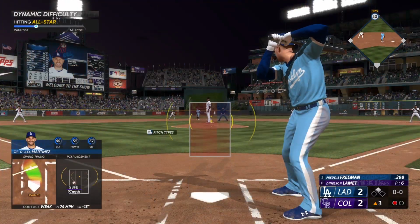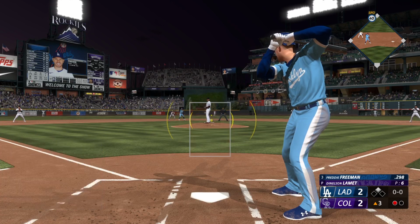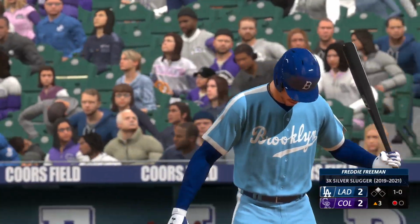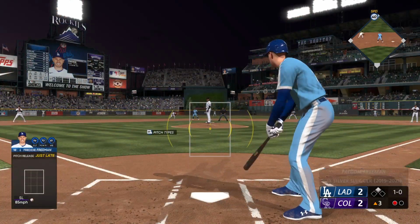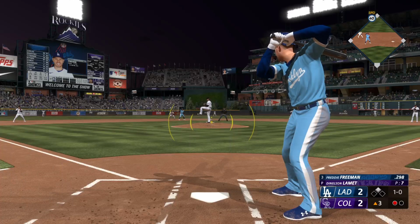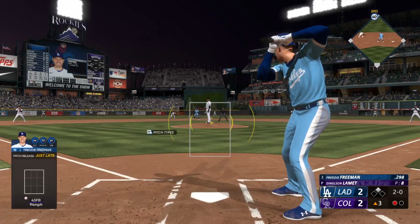Freddie Freeman up to the dish. He was walked intentionally his first time. That one misses. 1-0. Two walks in the inning already, and he just doesn't seem comfortable out there. Like he can't find the right mechanics and then repeat them. That misses the zone. Two balls, no strikes.